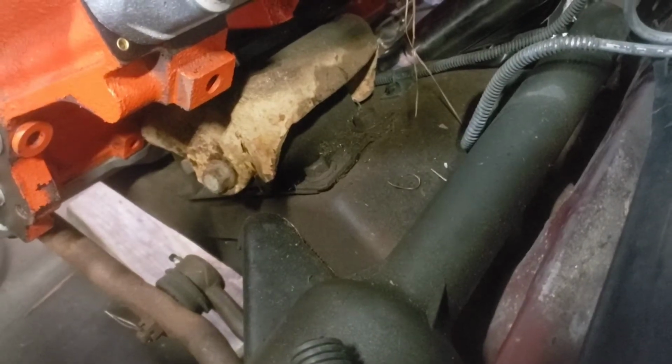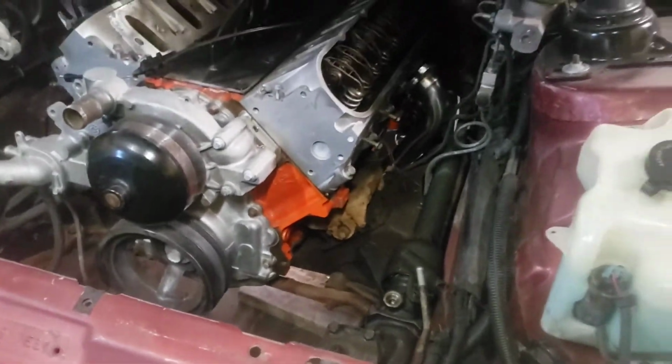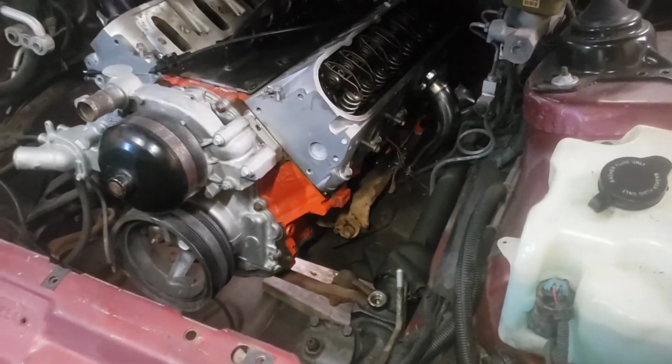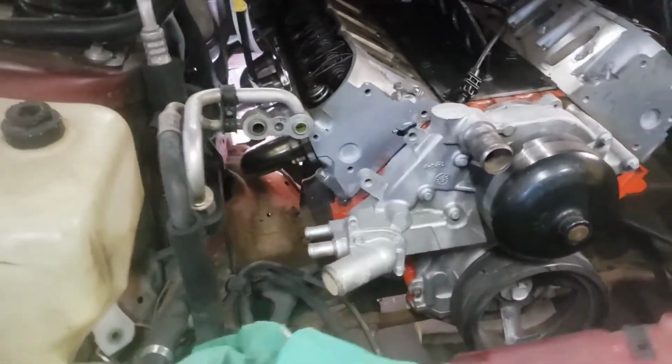And we are still on the stock clamshells. Doesn't raise the motor that much. Actually, it raises it perfectly so you have clearance, because if not, you wouldn't have clearance with the LS motor. All right, other side's the same way. I'll get you a picture in here.